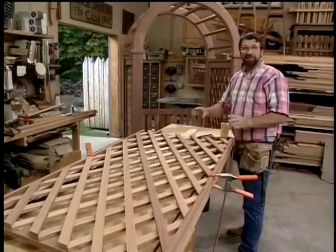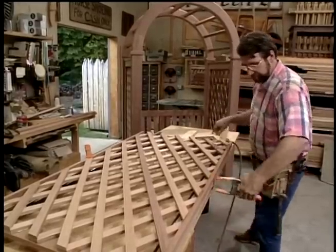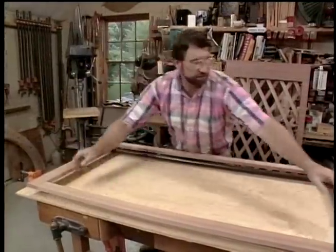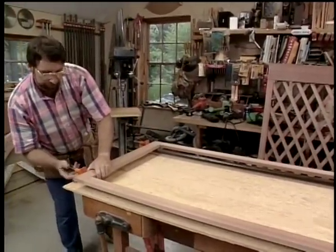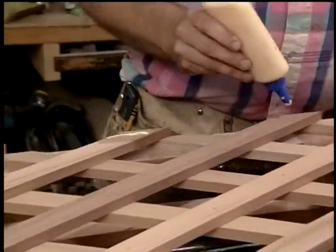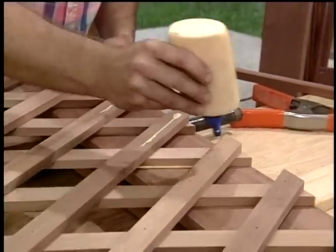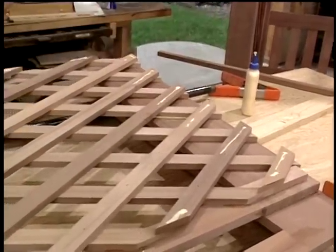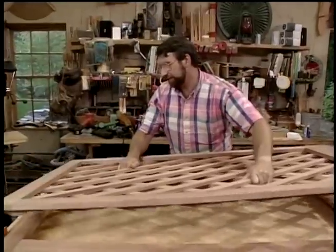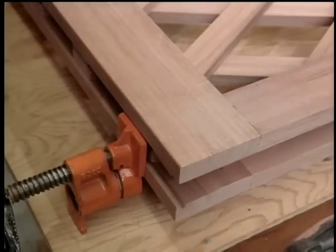Okay, next I have to make another frame for the other side of the sandwich. I found that it's a little bit easier to apply the glue to the lattice where it's going to meet the other frame instead of the other way around. Now I'll just flip the whole thing over and get it aligned. Good.